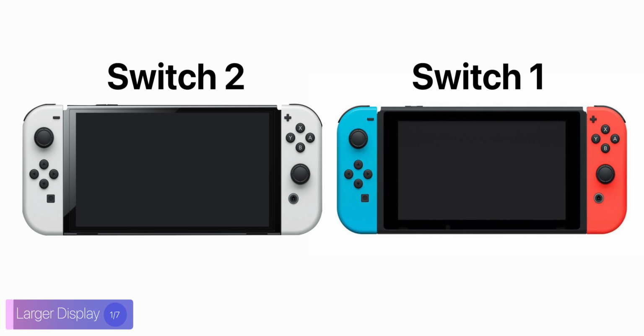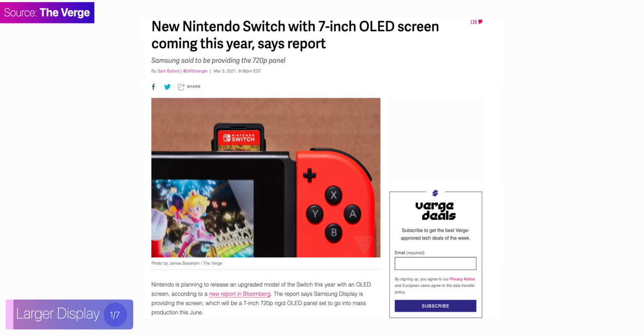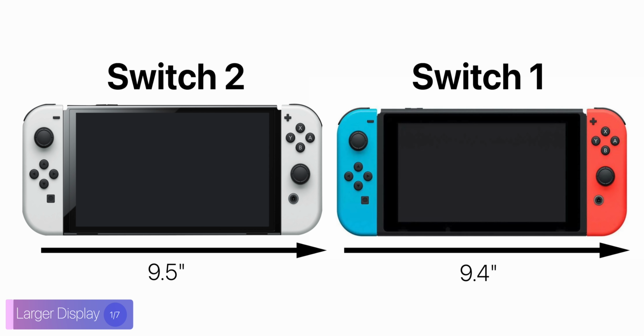Okay, so the biggest change that this new Switch comes with is an updated display. This display is now larger at 7 inches, up from 6.2 on the original Switch. This was spot on in the leaks. Not only that, but the form factor seems to have remained almost identical, with the new Switch only being 2.54mm longer than the original one, which means that it is just as portable, only with a larger display.